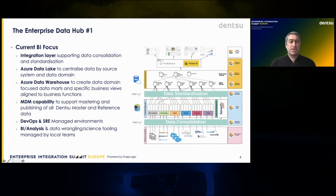Okay, so this brings us to, I guess, the topic, which is about the Enterprise Data Hub. So in its early view, it looked a bit like this, with a firm BI focus. So if I start from the bottom, you can see there's a set of source systems, of which hundreds exist out there. So we brought on SnapLogic to connect to these. So once we had all of those connections in place, we started to land the data in a data lake.